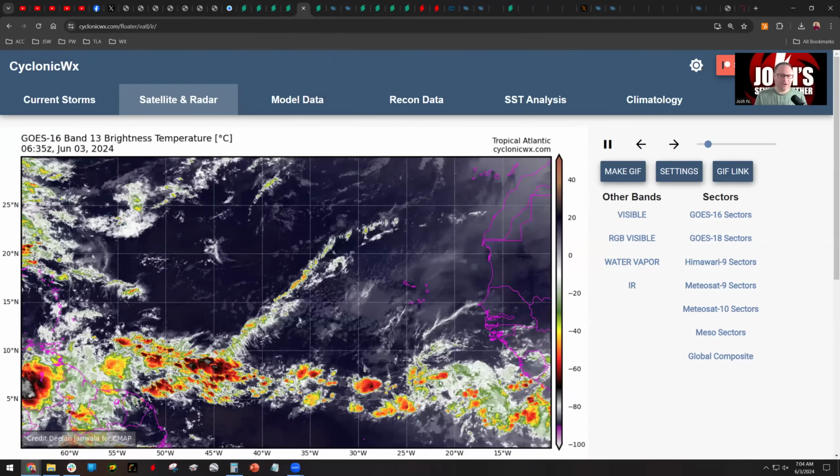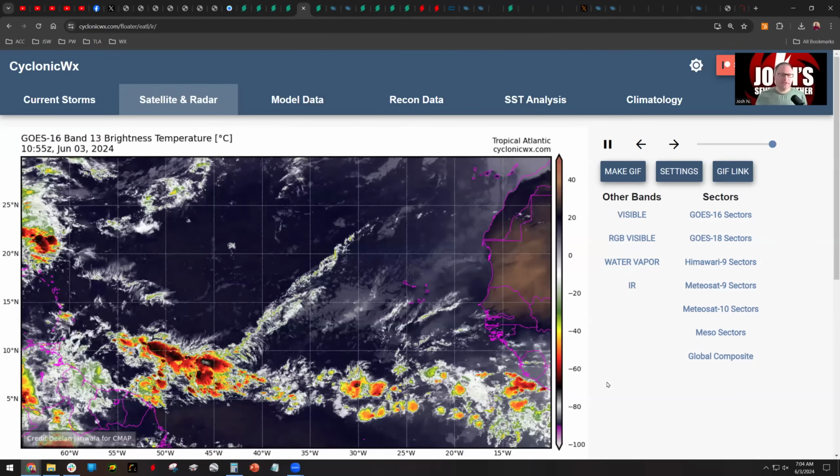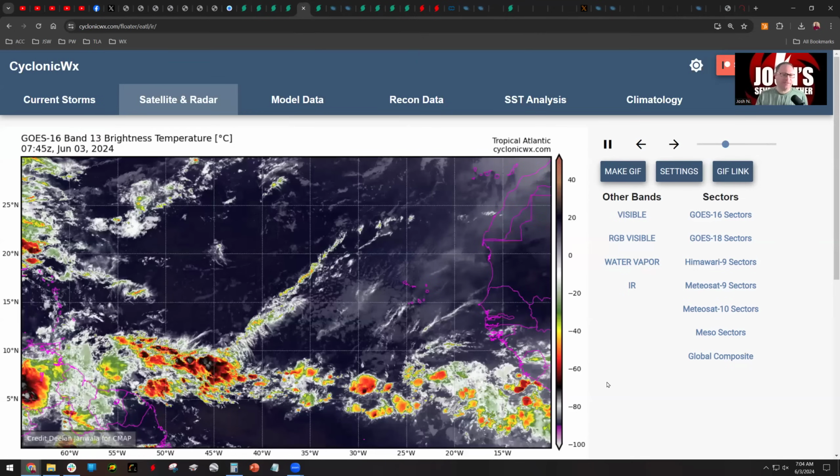And here are those waves coming off the African coast. You know, I've been watching, and over the last couple of weeks, there's definitely been an uptick in that activity.